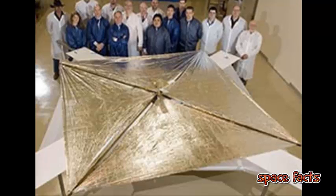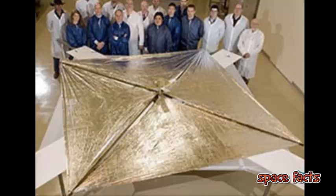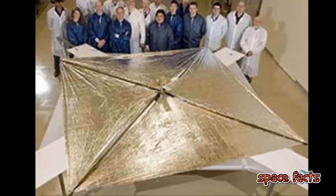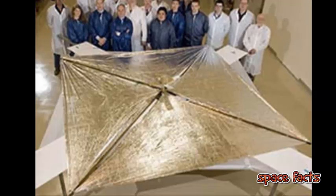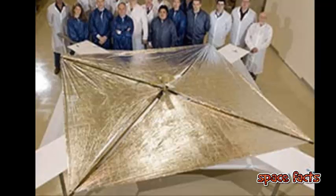Solar sails. Solar sails do exactly as the name suggests. They sail on the solar wind. There is no actual wind in space because space is a vacuum, but there is something similar that a spacecraft could use to propel itself. A craft equipped with a giant sail made out of ultra-thin mirrors can harness a combination of light and high-speed ejected gases from the sun to reach incredible speeds.